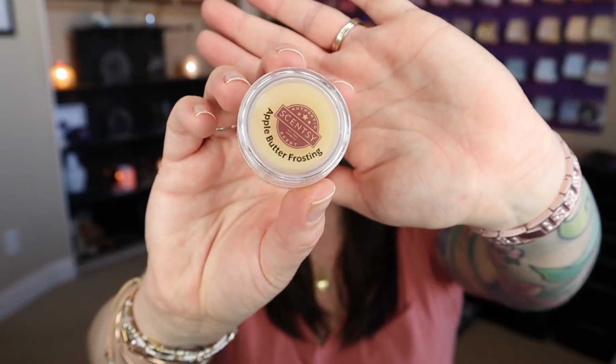So next one of my favorites as well. I should just stop saying that because I love all of these scents. There's not one that I don't like. Apple Butter Frosting. Now, one thing I will say, I am so sad that you guys are not going to see in this collection this season is Churro.